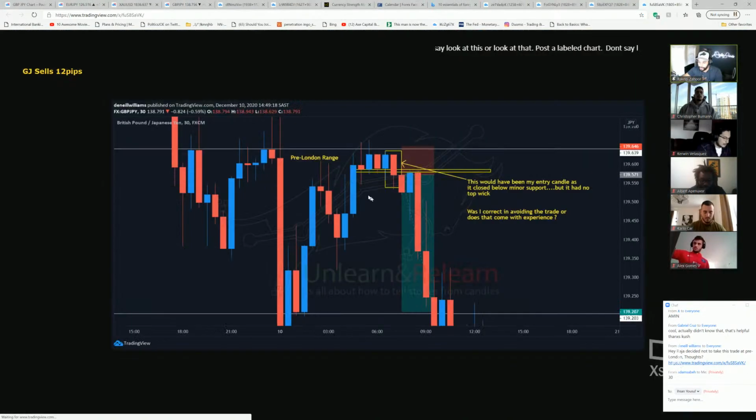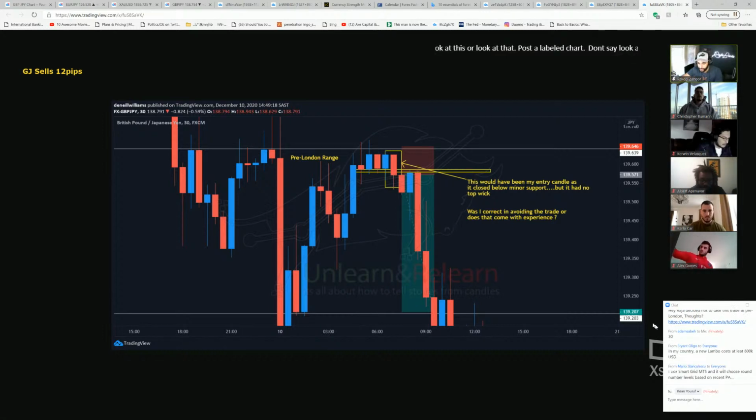All right, let's take a look at this chart over here. Decided not to take this trade at pre-London. Thoughts? This would have been my entry candle as it closed below this one right over here, but it had no top wick. Okay, that's good. See, if a candle is closing like this, it has no top wick. This means that this candle had zero bullish momentum, which means that there's a very, very high probability that the next candles are going to continue moving down.